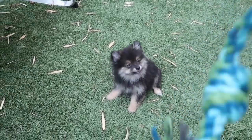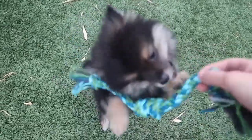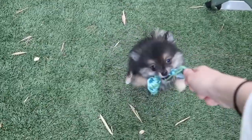You want the toy, don't you? He loves this little rope. He's so obsessed with it. It's like his favorite thing. You wanna play tug of war?